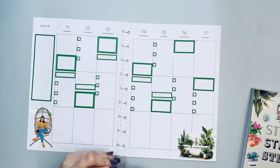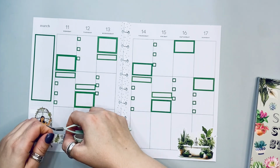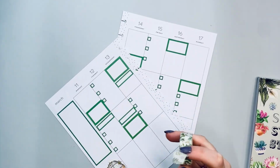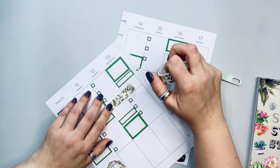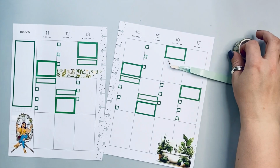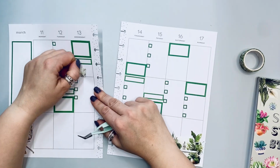You guys, I also have this washi. I think it's old from like Amazon a couple years ago, but I thought this would kind of work pretty well, so we're gonna use that too. Just gonna add a little bit here and there, and then we'll see how it looks. Oh, I like it. I like it a lot. I think it's gonna work great.